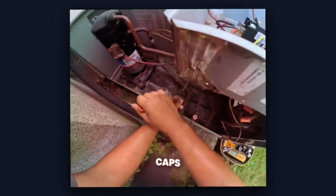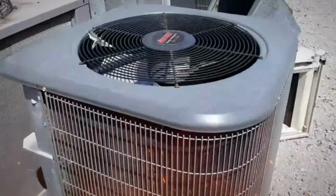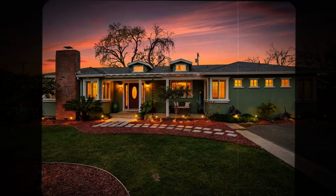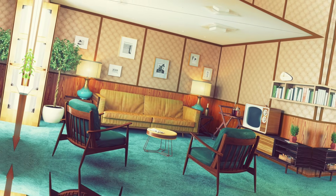And unlike your air conditioner, which dies in 15 to 20 years and asks you to spend another $5,000, this fan just keeps going. Decade after decade. It is called a whole house fan. It was the standard way Americans cooled their homes for the first half of the 20th century.